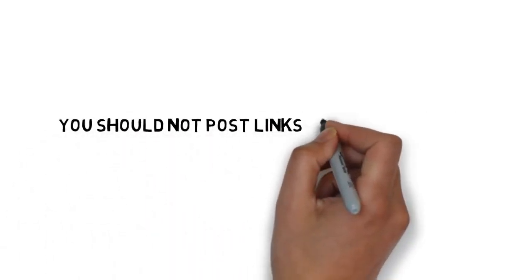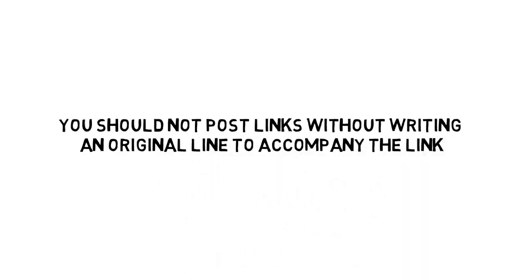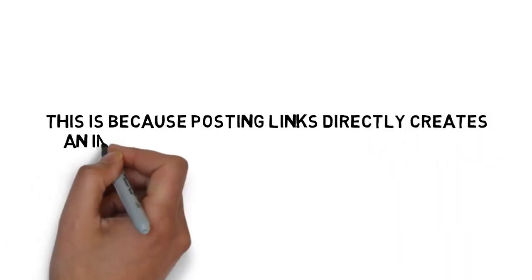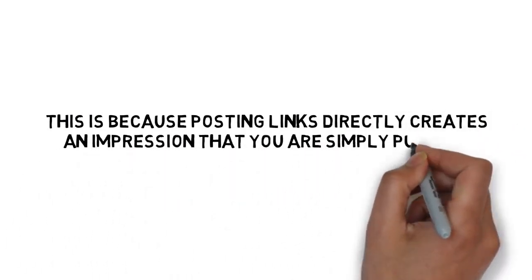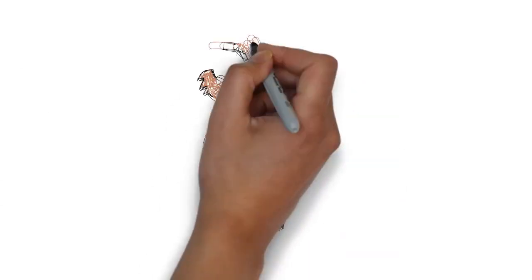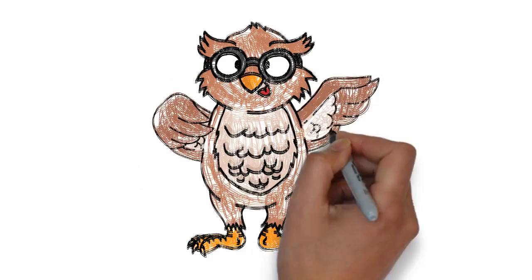You should not post links without writing an original line to accompany the link. This is because posting links directly creates an impression that you are simply pushing promotions and content for your site. When you create tweets with personality, people easily connect with your Twitter posts.